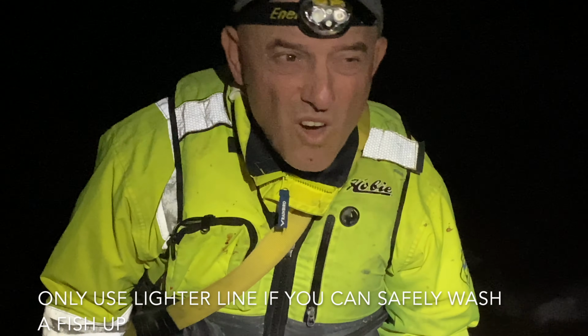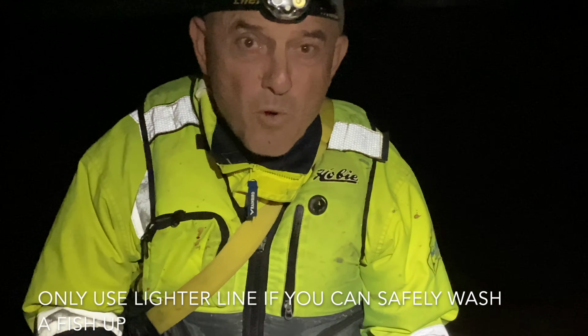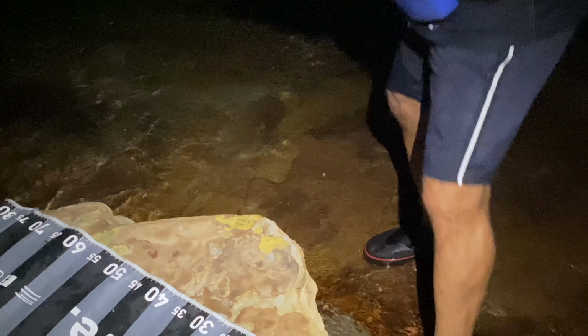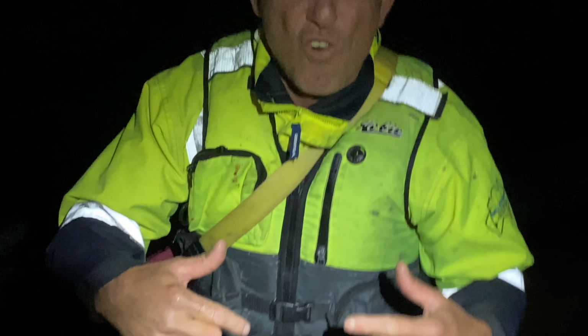Why fish lighter at night time? Well, they don't reef you up quite as much because they don't know where to swim into. They can't find their cracks and crevices. So therefore, they can be a little bit easier to land, but they can be harder to land. The fact is that you can't see the ledges in front of you, so you've got to make sure you've got enough clearance. Your rod tip's well over the ledge that you're fishing. Otherwise, you're going to be cutting yourself off rather than the fish cutting you off. Something to think about.